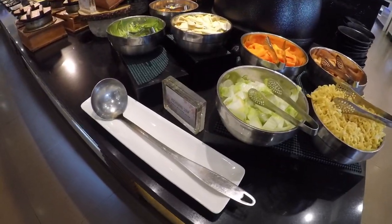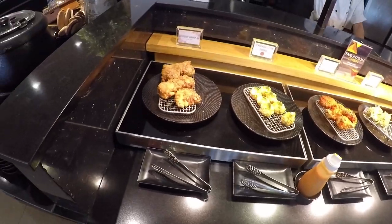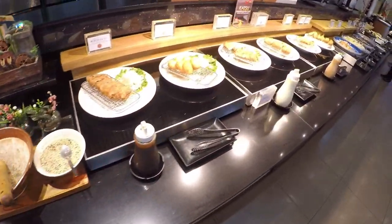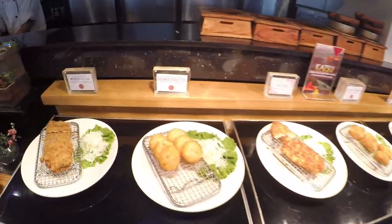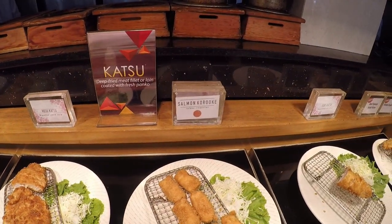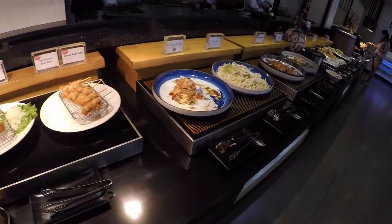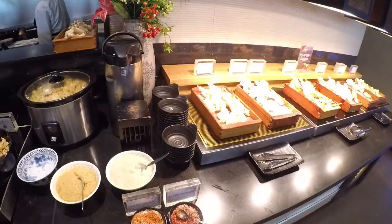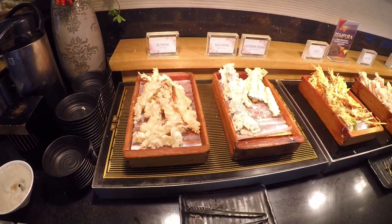This is the kimchi soup. It is spicy. Then you can find here the different types of katsu, mainly pork katsu, fish katsu. They also have korokke, this one cream croquettes, fish, salmon korokke, and more Korean dishes around. The fast moving item here is the shrimp tempura.